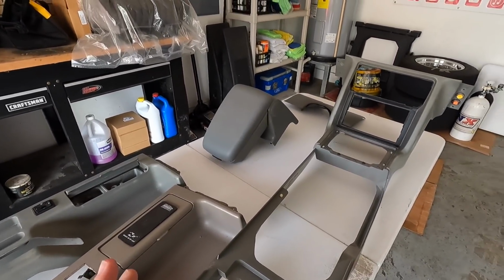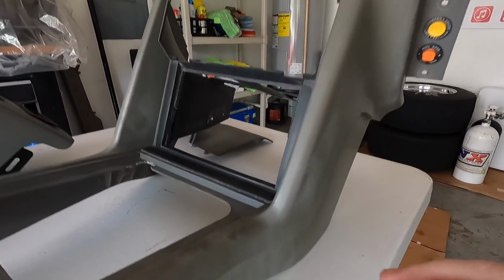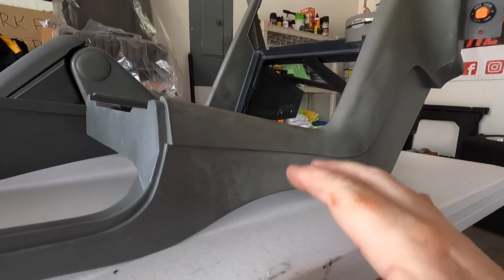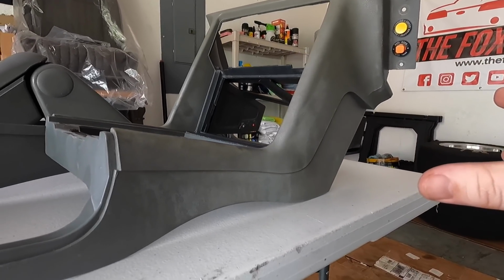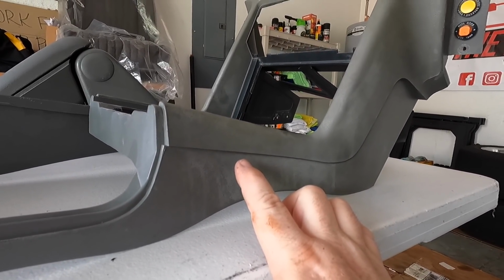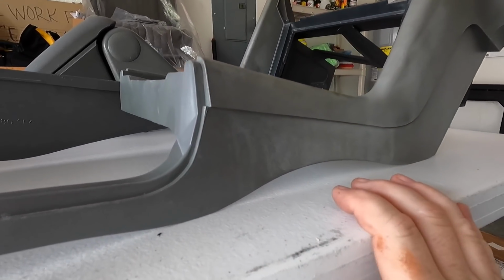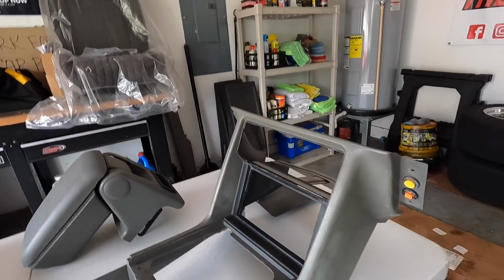All right, so looking at this console, you're like, well, why don't you just find another one, or what's wrong with that? When we cleaned it, the cleaner stained it. It was too harsh of a cleaner. Remember, guys, if you're not planning to go back and paint or dye, you need to use a very mild cleaner. I definitely highly recommend using a Mr. Clean Magic Eraser. It gets all the ingrained dirt, but as you can see how bad that is, that's not coming off.